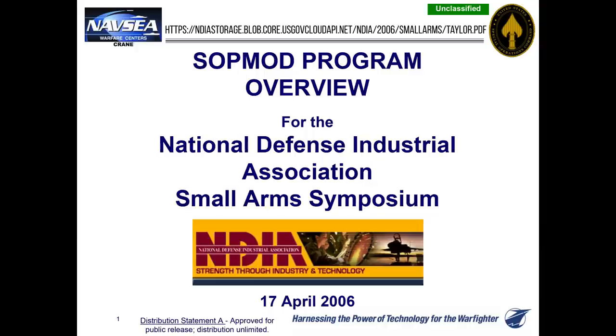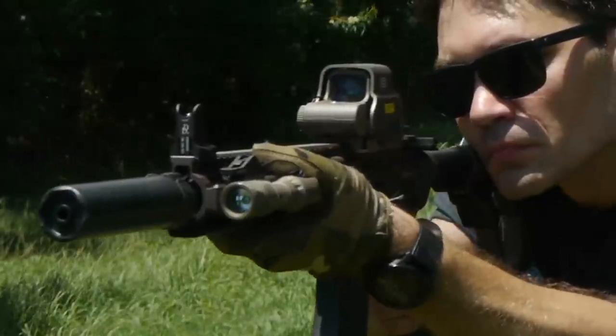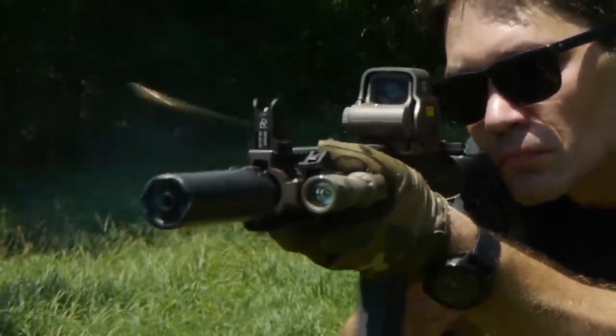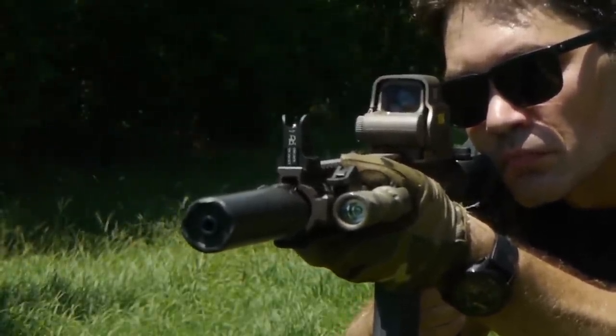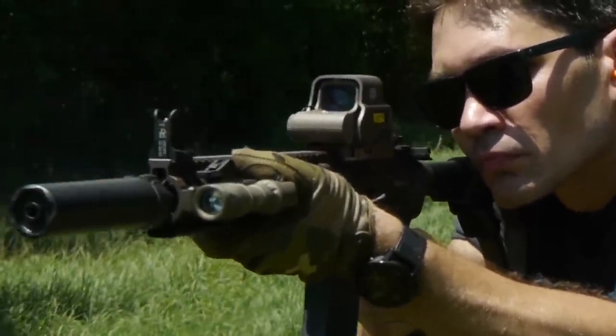In discussing the Mk 18 program, SOCOM said that it would increase operator survivability and lethality by enhanced weapon performance, target acquisition, signature suppression, and fire control. I think that's just military jargon for this thing kicks ass. As you saw from today's video, the Mk 18 is a light recoiling and accurate rifle in a very compact package, and I think it's going to stick around for quite a bit.